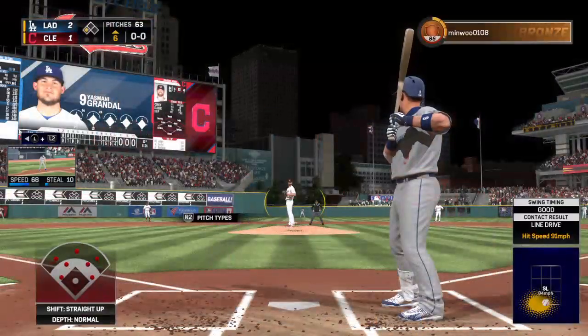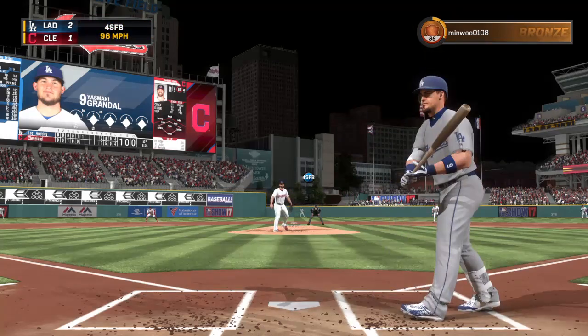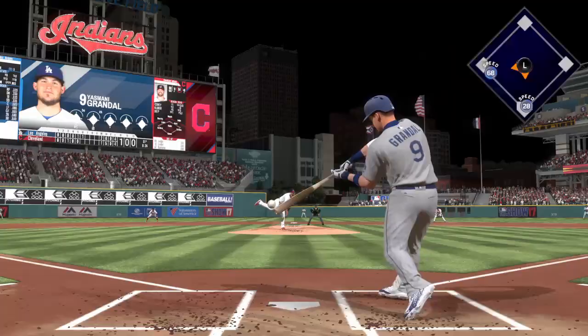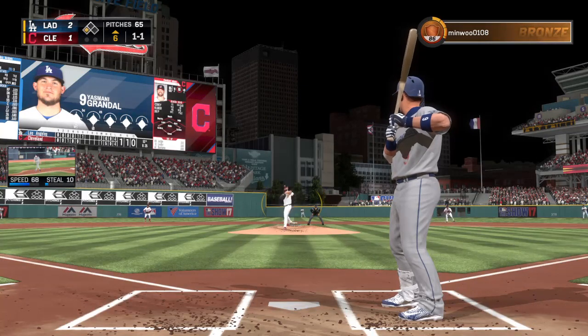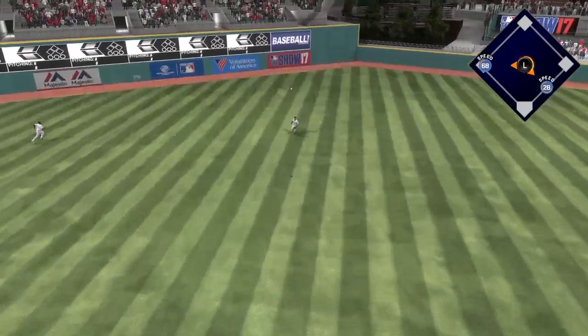Here's the catcher, Yasmani Grandal. He started out the evening 0 for 2 so far. They'll try and entice him with a high fastball, but he wouldn't commit. It's ball 1. Swing and a ball sliced foul into the seats down the left field line. He's clearly looking to hit off the fastball and adjust. That's a pretty good swing after seeing 2 fastballs now in a row.